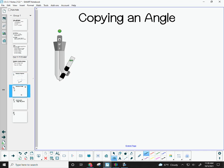Before we do that, keep in mind, when I'm talking about the measure of an angle, I'm talking about the opening here. Because really, the legs are rays, right? They go on forever and ever. So I don't really care how long the rays are. We're duplicating the degree measurement here. So what I want you to do is take your straight edge and draw an acute angle, please. Make sure it's acute this time.